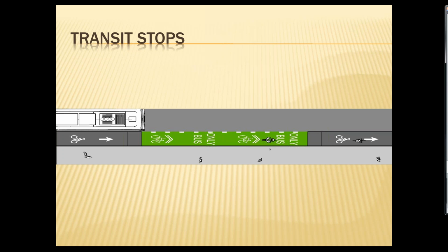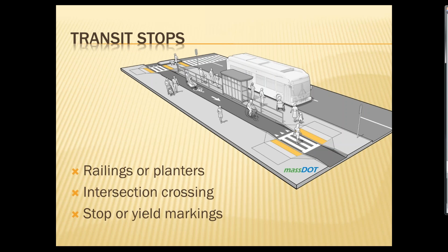I guess in one scenario you are keeping the bikes from having to mix with the transit vehicles, like in this scenario, but then you're having the people who are accessing the transit stop have to cross that bike lane and worry about that. In the other situation, it seems like you are putting the bikes out into traffic a bit more, which may not be as comfortable, but you're also allowing that easier access for the pedestrians to and from the transit stop. It just seems like a trade-off, but I don't know if you have any further guidelines about when each of those scenarios is more appropriate.